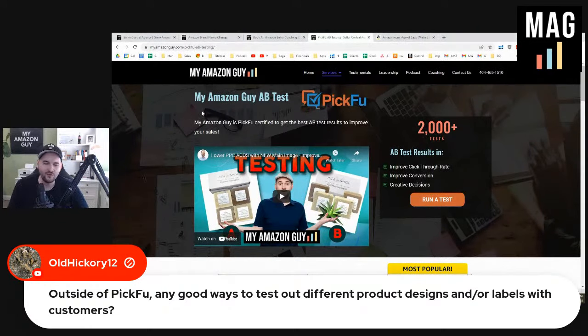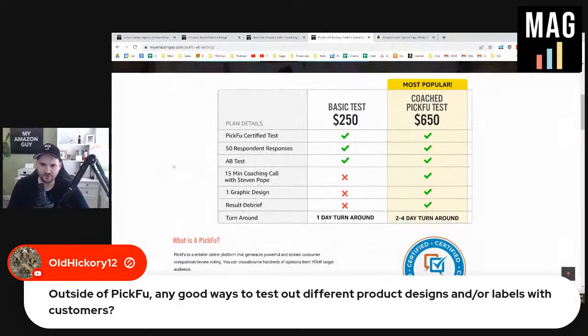So unless you have a really good community of Amazon sellers to run your own informal tests, you have to be able to get what the consumer wants to do right now.